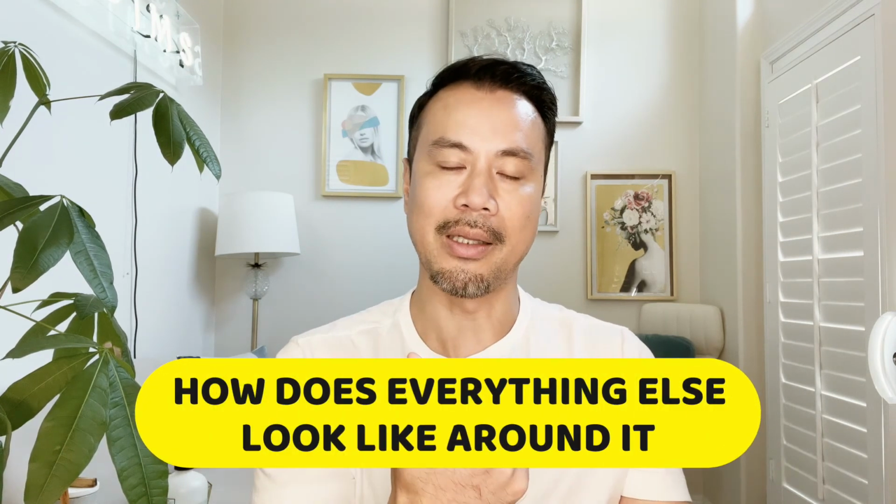Yes, I'm putting fillers into a certain area, but how does that correlate to the rest of my face? If I have a very round face, yes, I can give you cheeks to a certain extent, but if I try to triangulate that filler way too much to give you that V shape, you're going to have an overly done face. Or if I blow out your chin, if I blow out your lips, yes, we can give you more filler in those areas, but how does everything else look around it?